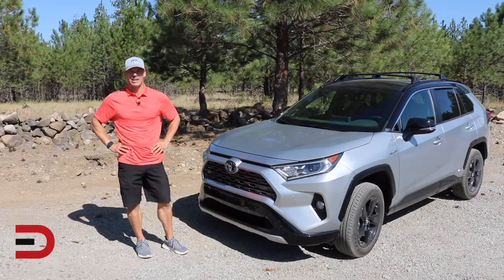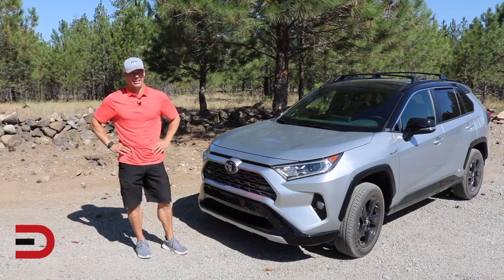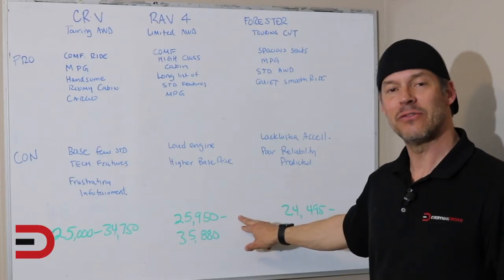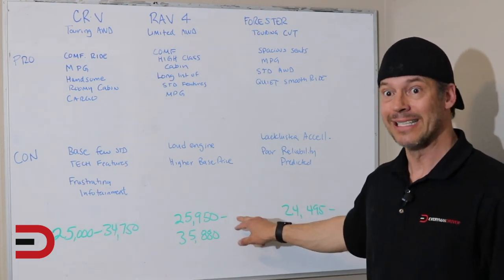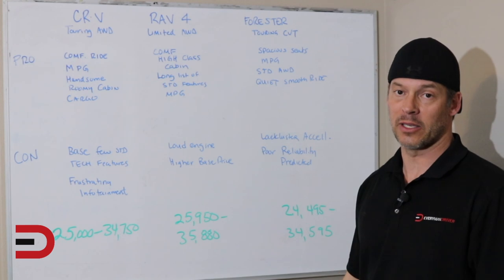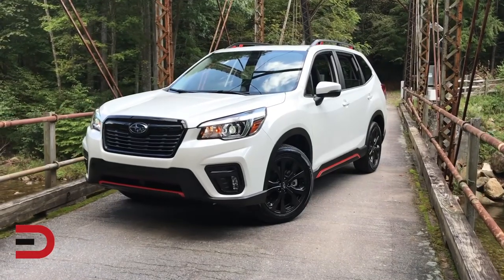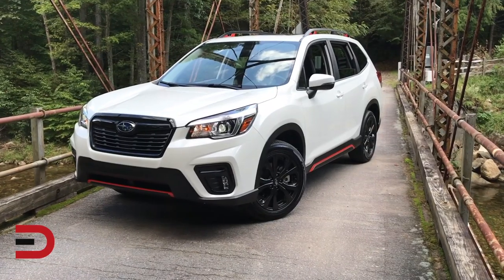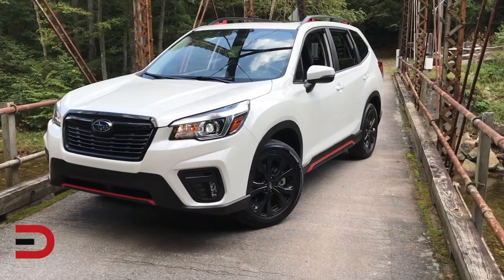Loud engine for the RAV4 and a higher base price. So if you look at the RAV4, it's between $900 and $1,500 higher for the base model versus its competition. So just to get into a RAV4 is going to cost you up to a grand more, basically, no matter what. And then lackluster acceleration and a poor predicted reliability score for the Subaru. So those are the pros and cons of those three.